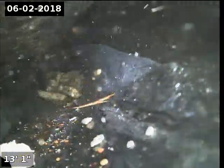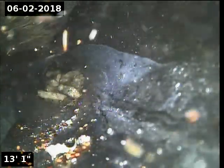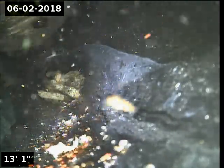and then re-camera it again by whoever does the snaking, be it our company or any other plumber, to verify that all this debris is completely out of there and that this pipe has the proper downhill slope.